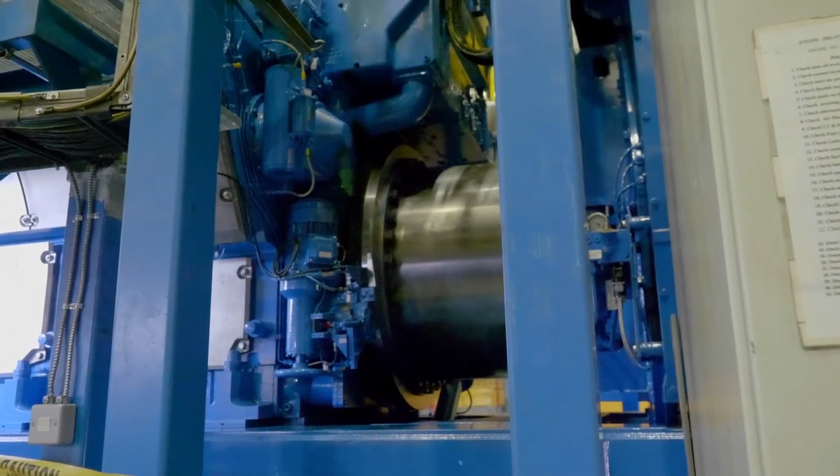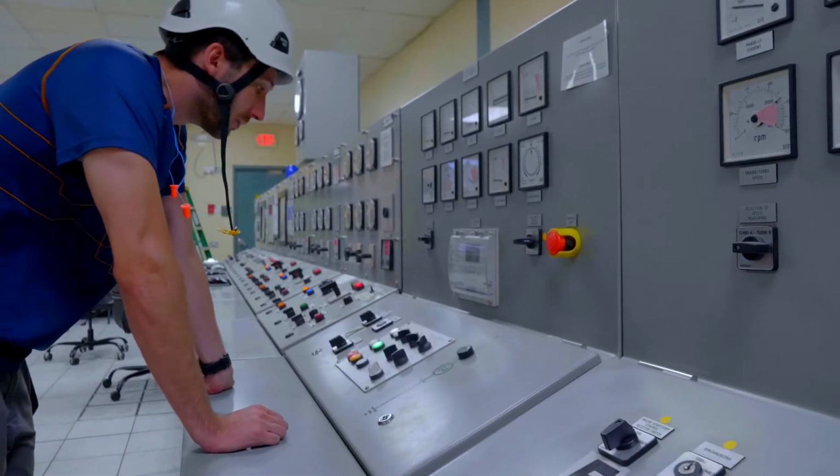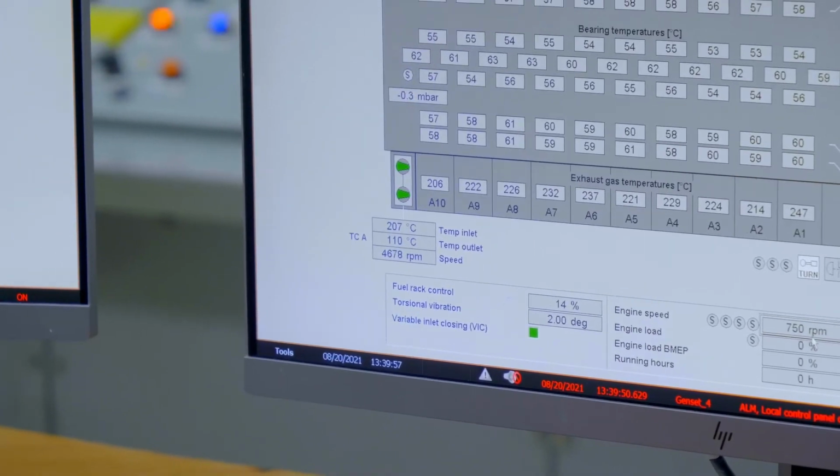And with that, we were able to test a lot of the pipe works, make sure that there's no leaks, check cables, test cables, make sure they're connected in the right place. So we're at a position where we've got engine speed, you can run up to full speed, and the output voltage is where it should be.